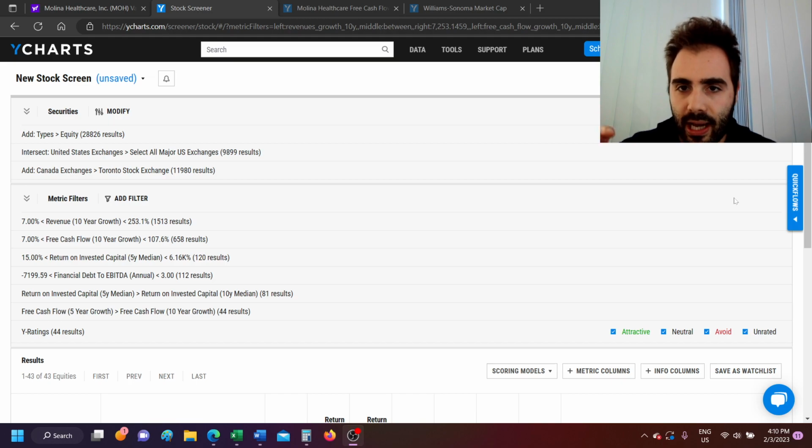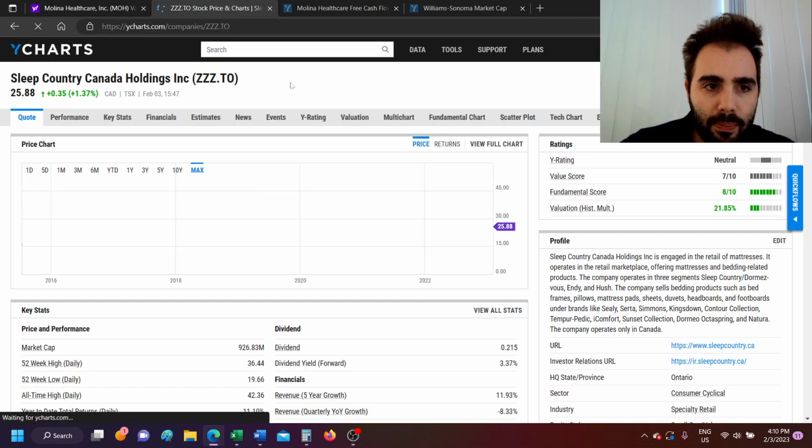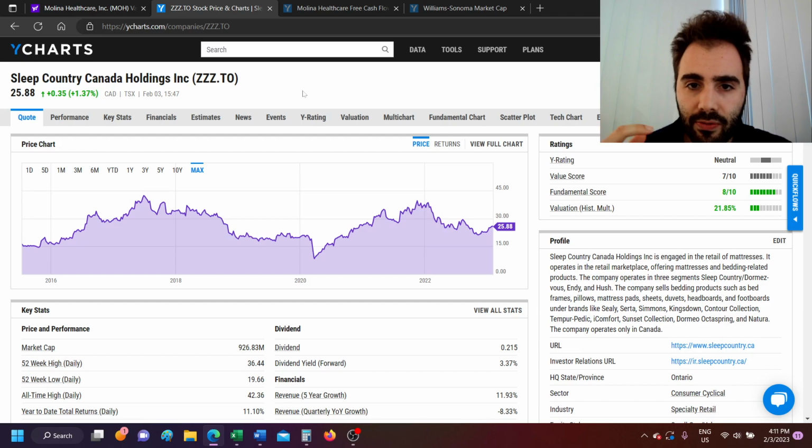I'll give you a couple of examples. One example that I like to use, which is in my own portfolio, is Sleep Country. Now, I bought Sleep Country at about $20 a share a couple of months ago, and it's already up at 26. The reason for this is that when there's a substantial difference between price and value, eventually those two will converge. So I want to give you an example.